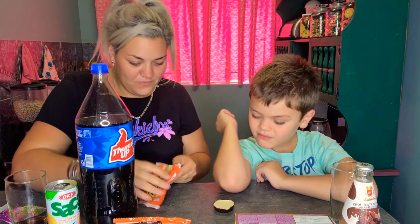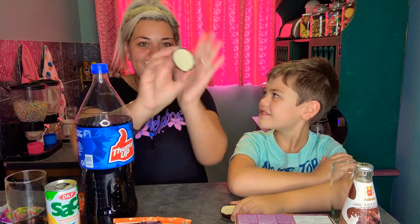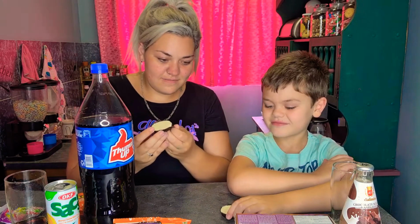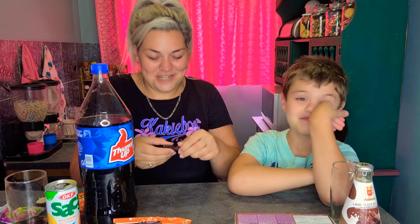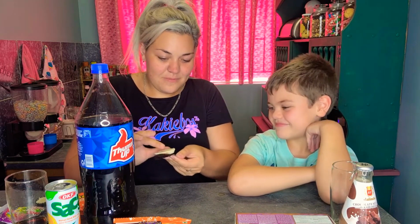There's yours. It didn't melt like a little bit. It's peanut butter. Okay, open it a bit on the side like this. Let's just share one, because we didn't want to even taste it. So it's like just peanut butter.